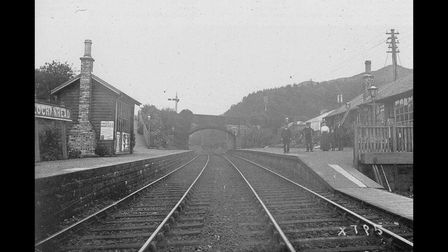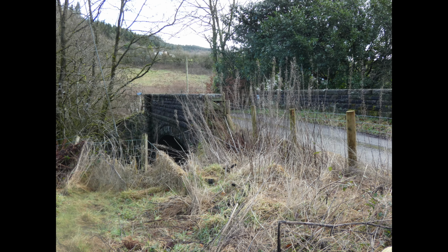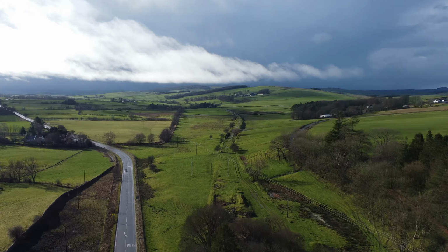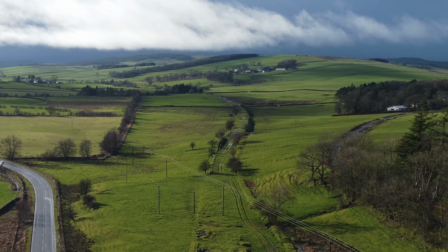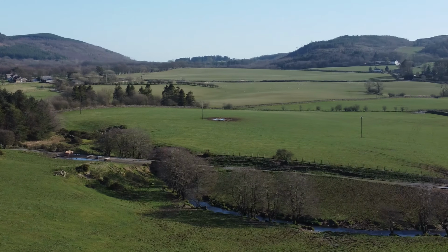At the top of the climb was Lochenhead Station, the highest point between Dumfries and Castle Douglas, and serving nowhere in particular. The road bridge in the old photographs still exists today and has survived despite the attempts by Highways England to have it infilled. Yes, I know we're in Scotland, but it seems that the threat emanates from an English body. Little remains of Lochenhead Station, but its site is clearly visible from the air. The track now continues to the west through gently undulating farmland.